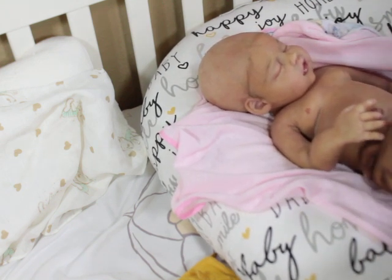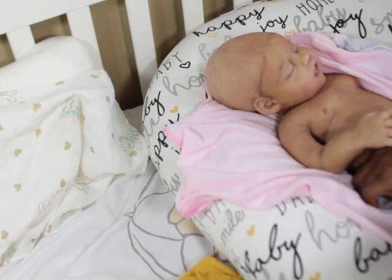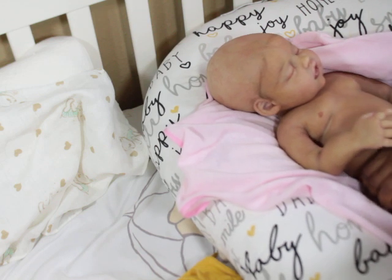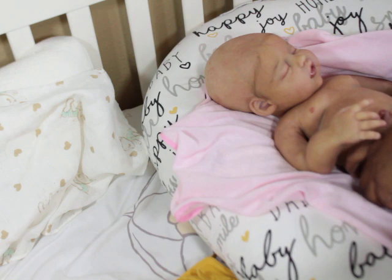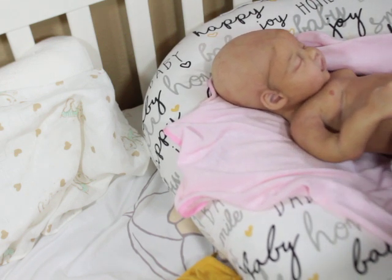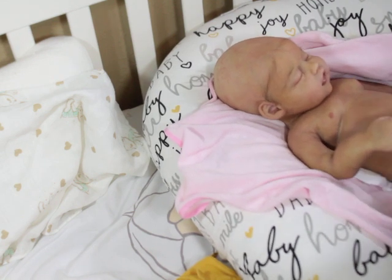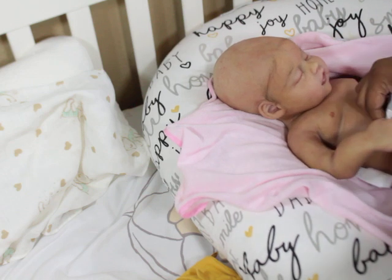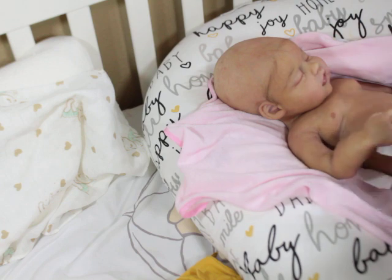Because I don't want to put her diaper on here. Oh, I gotta just make sure she's dry in her creases. All right, you gotta put your diaper on. Hold on. Okay. So although she's a big girl, she's pretty petite in the diaper area, so I still can put her on newborn diapers. I actually kind of prefer her in them.